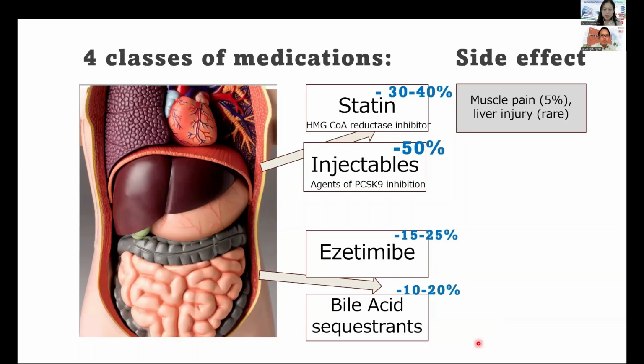Very rarely, statin causes liver injury, 1 in 10,000. It can happen. We're often not sure why, but it's something to be concerned about also. A majority of people, 95% of people, are fine with statin and they can take it for the whole life.